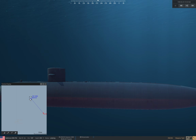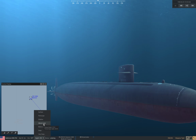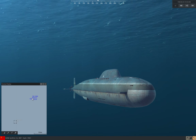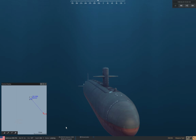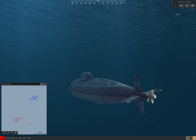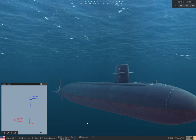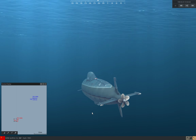Okay, what is he doing? Ping my depth. 270. Dive high. Ping my depth. 50. Dive high. Okay. He's gone towards the surface now. Turn to course 170. Helm high. Oh, he's turning. Turn to course 184. Helm high. He's at the surface.